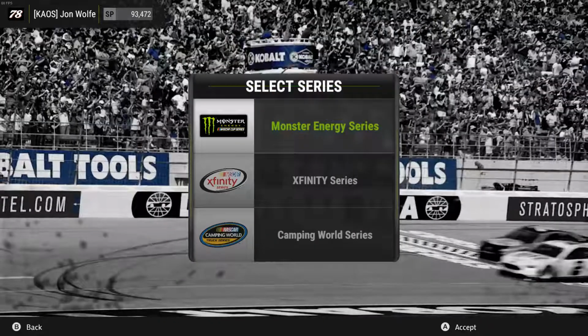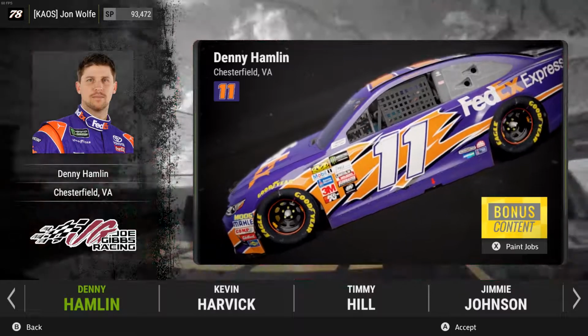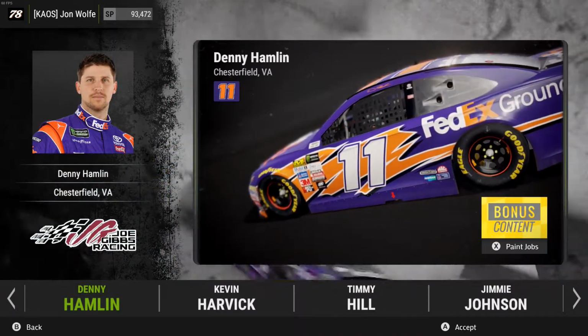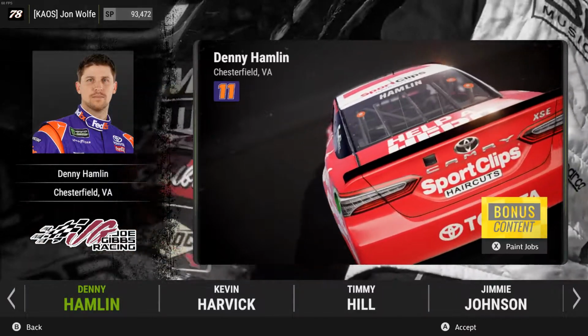That's really cool. Let's look through the Cup paint jobs here. And apparently we're going to be starting with Denny Hamlin. So he's got Sport Clips. All right.